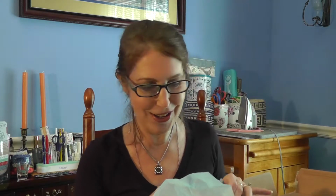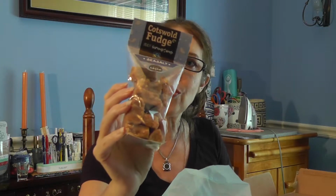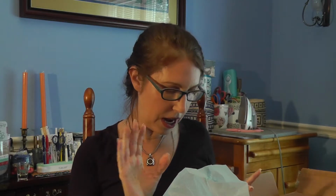So right on top, I see some tea. It's lemongrass and ginger. And I really like getting boxes from overseas, especially from across the pond in England. This is a British tea that I am sure to enjoy. And Cotswold fudge. It's 100% scrumptious. Look at that fudge. It really looks good. It's fudge with sea salt, and who doesn't love a good sea salt mixed with sugar and condensed milk? So we will be having this for a treat after dinner.